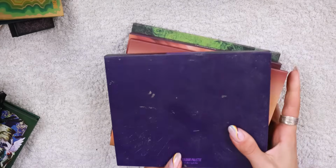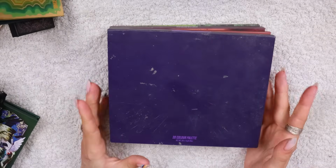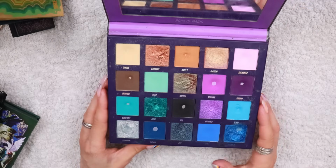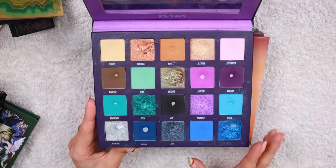Okay, let's do some Beauty Bay. These are the 4 Beauty Bay palettes that I currently own. I have tried a few more from Beauty Bay, but they have been decluttered. This is my absolute all-time favourite. This is Book of Magic. This is me in a palette.